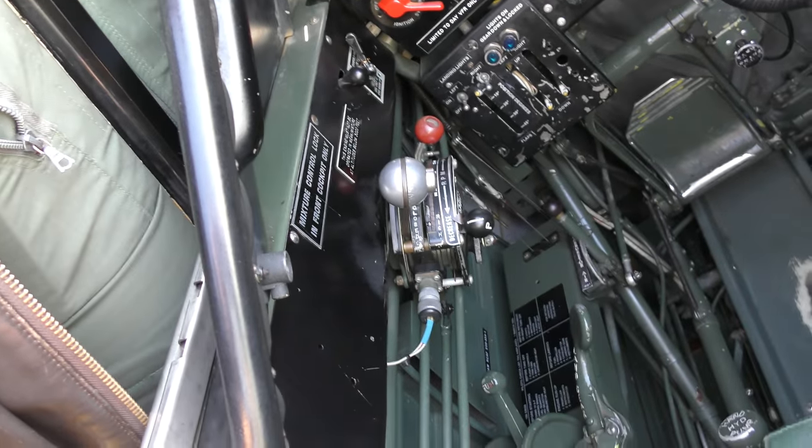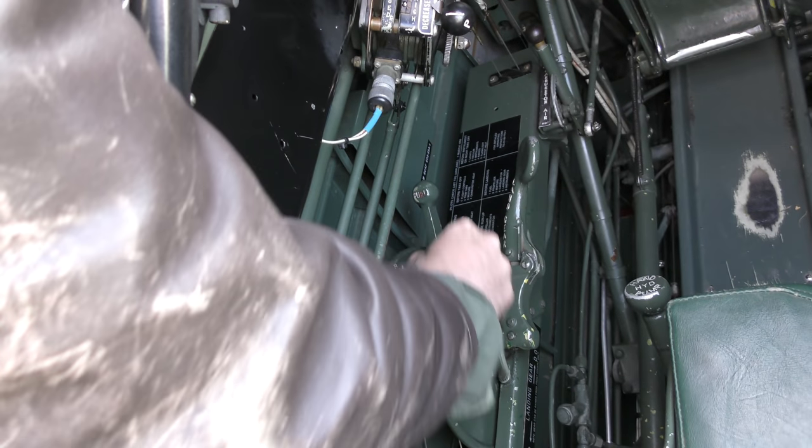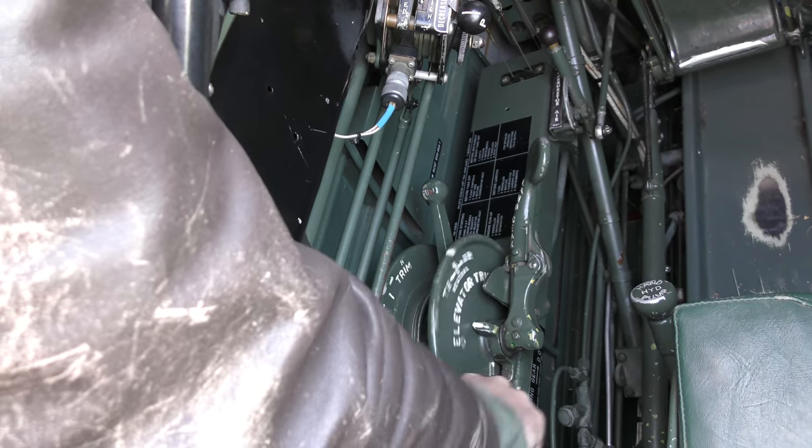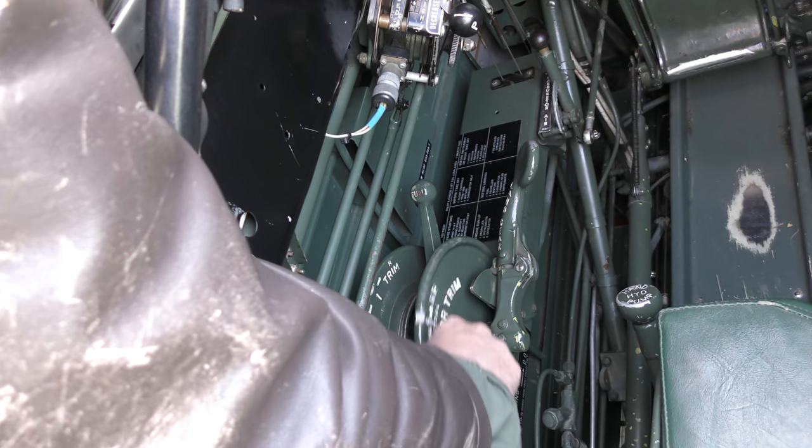Amazing. Okay. That, got elevator trim there. Wow, that's a big old... massive dooley what's it, isn't it? Huge trim. Reminds me of the BF109, look at that. And it's very sensitive as well, actually, so you really only ever use it in that sense.